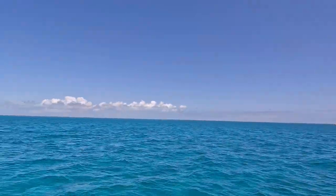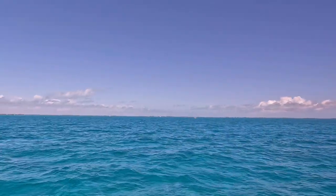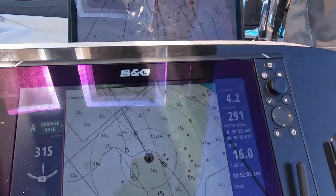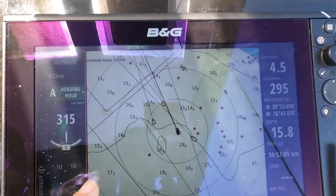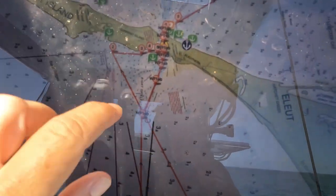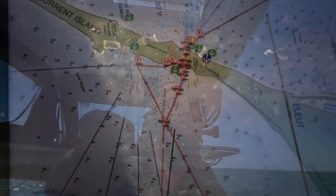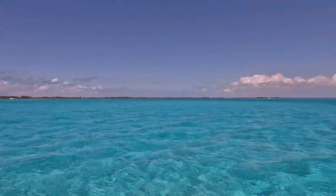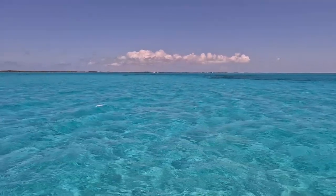We are not the only ones that got up here early today. There are 7 or 8 boats that we can see waiting to go through the cut here. There's just a few showing up on AIS. And here's the cut we're all waiting to go through. I don't mind this area though. Look at that water.